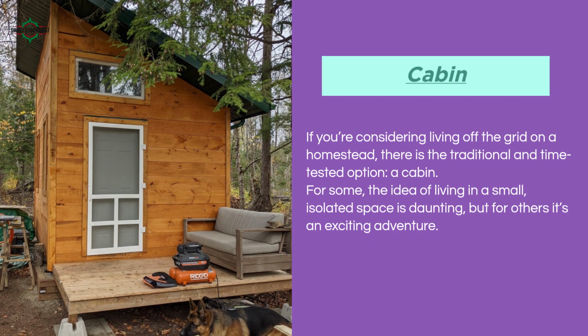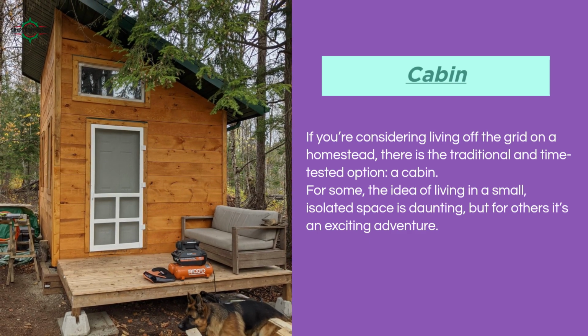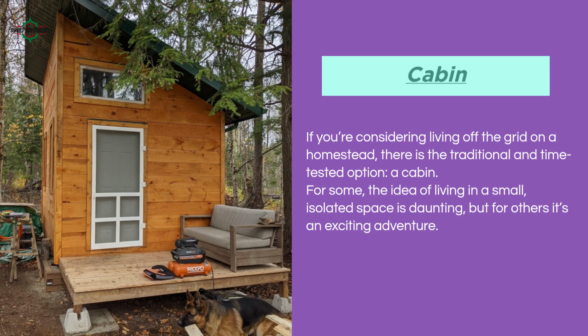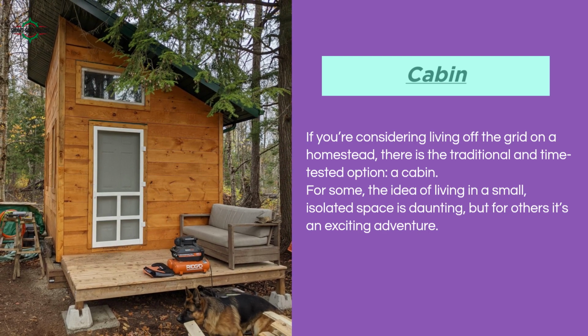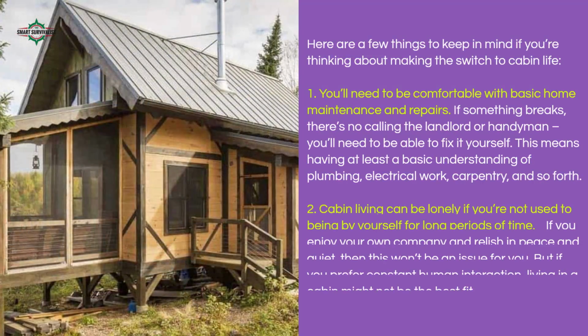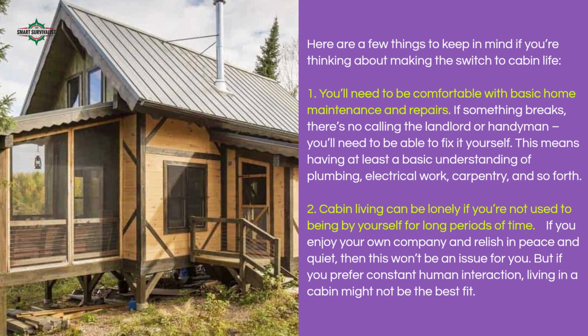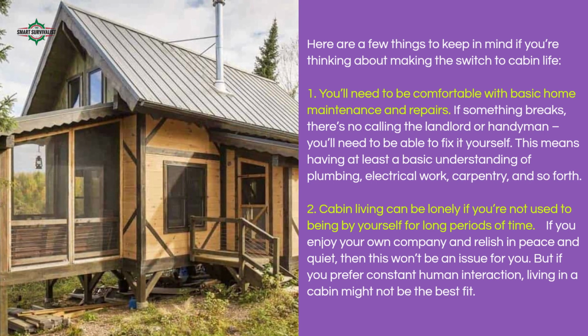Cabin. If you're considering living off the grid on a homestead, there's the traditional and time-tested option, a cabin. For some, the idea of living in a small, isolated space is daunting, but for others it's an exciting adventure. Here are a few things to keep in mind if you're thinking about making the switch to cabin life.